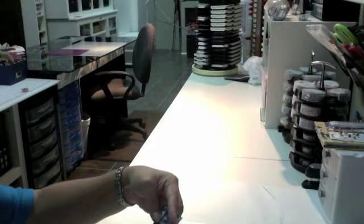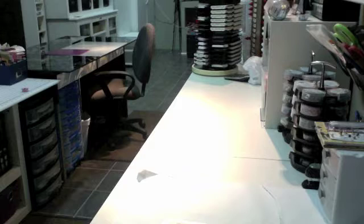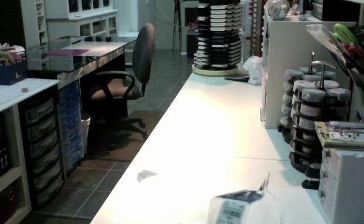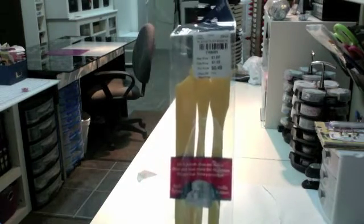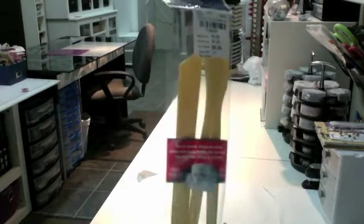I saw these, and since I was messing with clay when I made his watch box, I picked them up. For 50 cents, you can mold, smooth, and shape with the clay. So I picked that up.